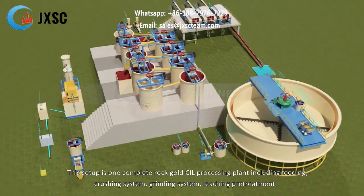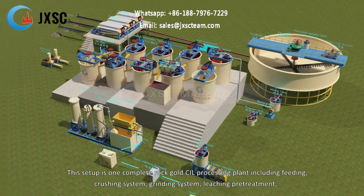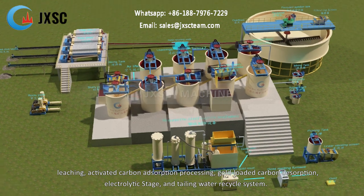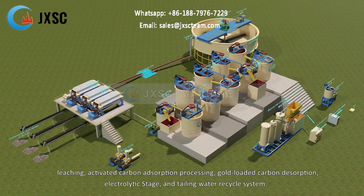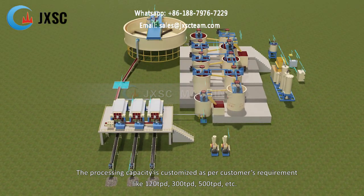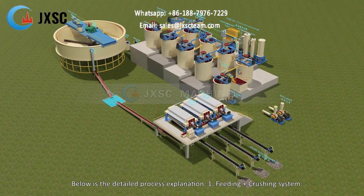This setup is one complete rock gold CIL processing plant, including feeding, crushing system, grinding system, leaching pretreatment, leaching, activated carbon adsorption processing, gold-loaded carbon desorption, electrolytic stage, and tailing water recycle system. The processing capacity is customized as per customer's requirement, like 120 TPD, 300 TPD, 500 TPD, etc. Below is the detailed process explanation.